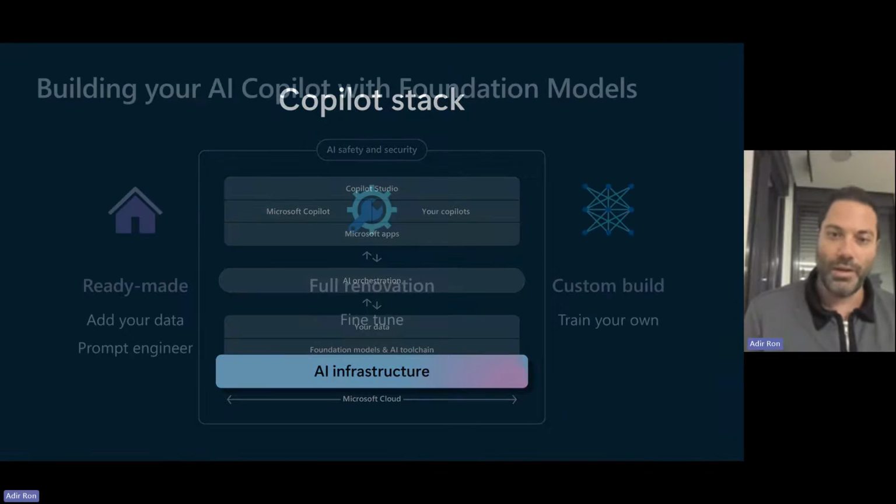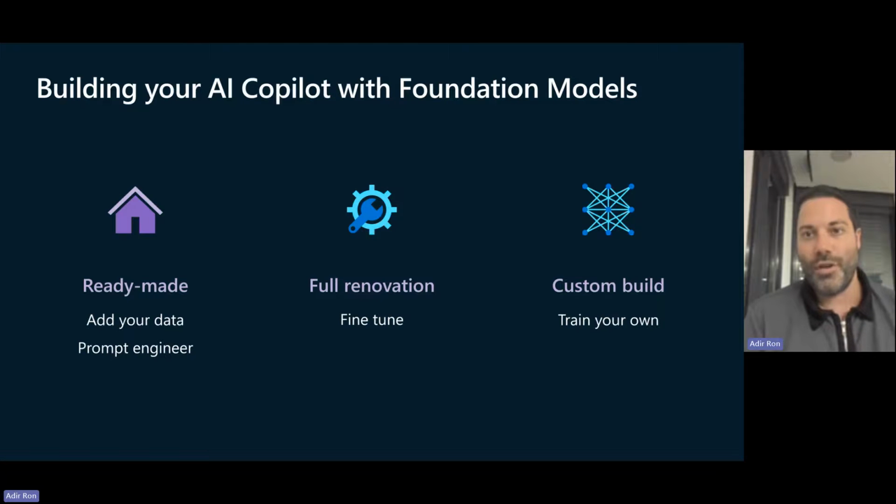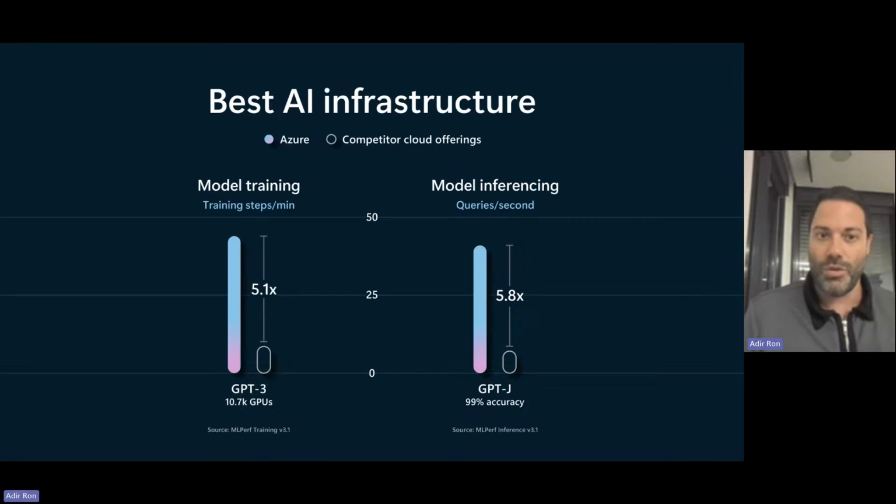So let's start with the bottom layer, the AI infrastructure. As we mentioned, when you're building your own Copilot, there's a few ways for you to do this. There's the ready-made, which means adding your data and prompt engineering to some extent. And when I'm saying prompt engineering, I'm not talking about what some people are saying prompt engineering, which is more prompt parsing, like changing some of the words in English so that it would be more relevant. That's not the idea. The idea is hardcore engineering, dev work, AI orchestration that is happening within this. There's full renovation, which means you are fine-tuning the model itself, the foundational model, and then there's custom build, which is training your own foundational models. Everything is supported in Azure AI, so it's really up to you to decide what you want to do. If you want to train, obviously Azure is the best place for you to do this.